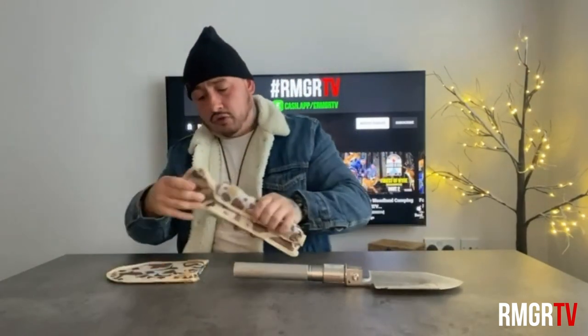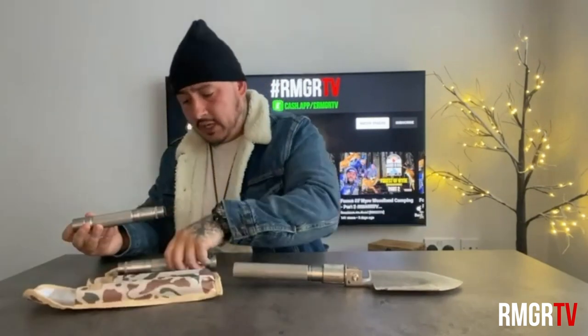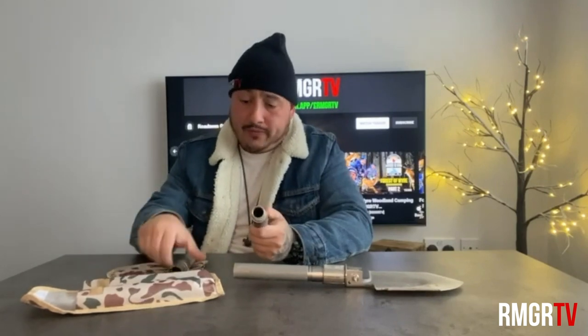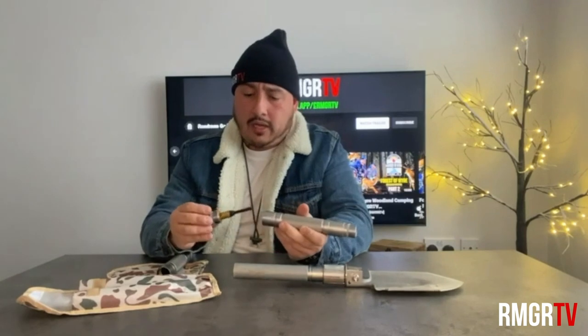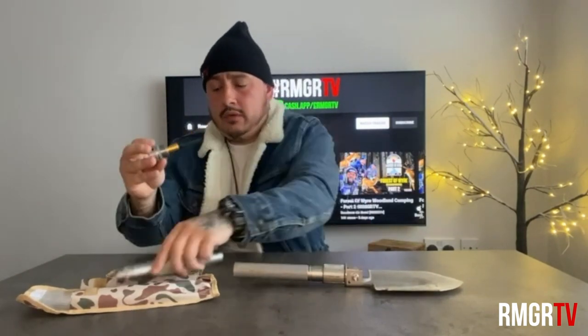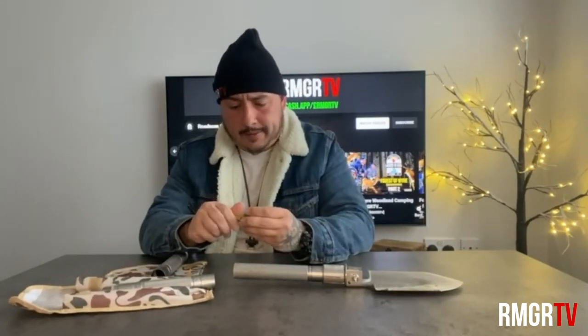And then obviously this particular one that I've got comes with an extension pole on it. There are a few little attachments that come with this that I haven't got on me at the moment. But you've got a fire striker inside it. You've also got a whistle. So I think this pops out. There you go. That pops out into a whistle.